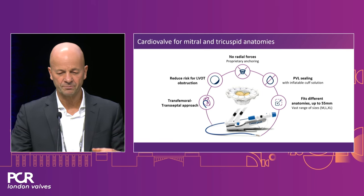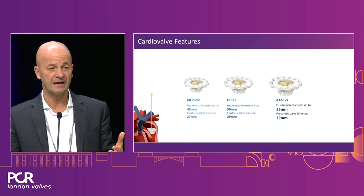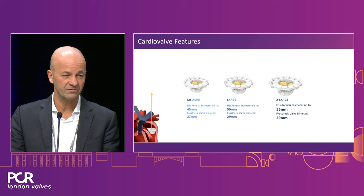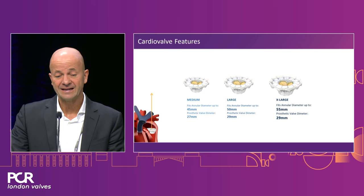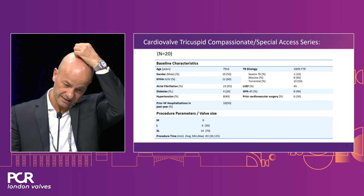And another very important advantage is it comes in various sizes, and it has even an extra large size of 55 millimeters. And this is also very important in the tricuspid space. As you all know, most of the patients do have these large anatomies and are in need of a large or even an extra large device.